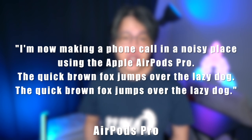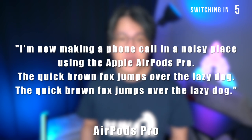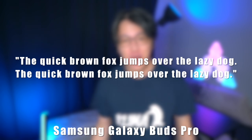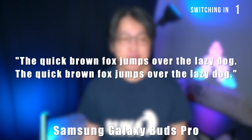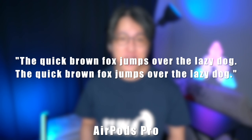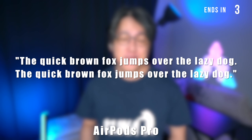The quick brown fox jumps over the lazy dog. The quick brown fox jumps over the lazy dog. The quick brown fox jumps over the lazy dog. The quick brown fox jumps over the lazy dog. The quick brown fox jumps over the lazy dog. The quick brown fox jumps over the lazy dog.